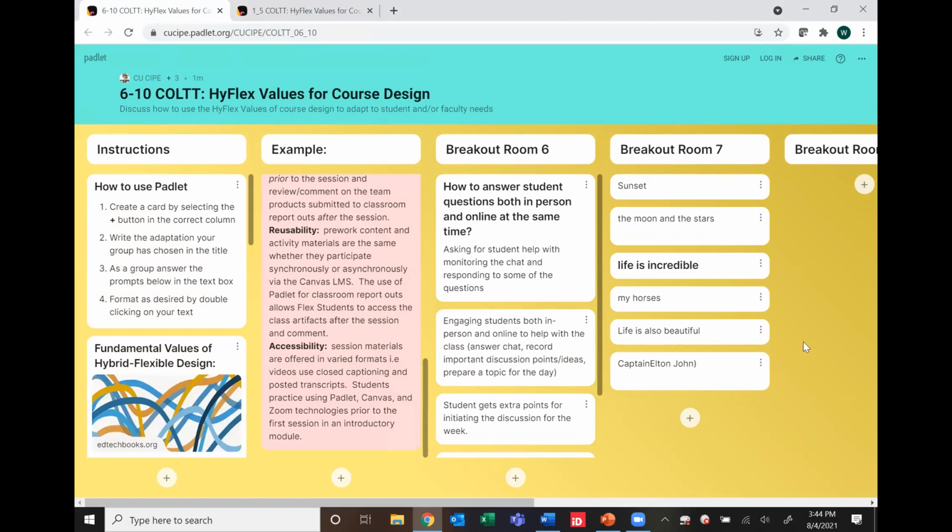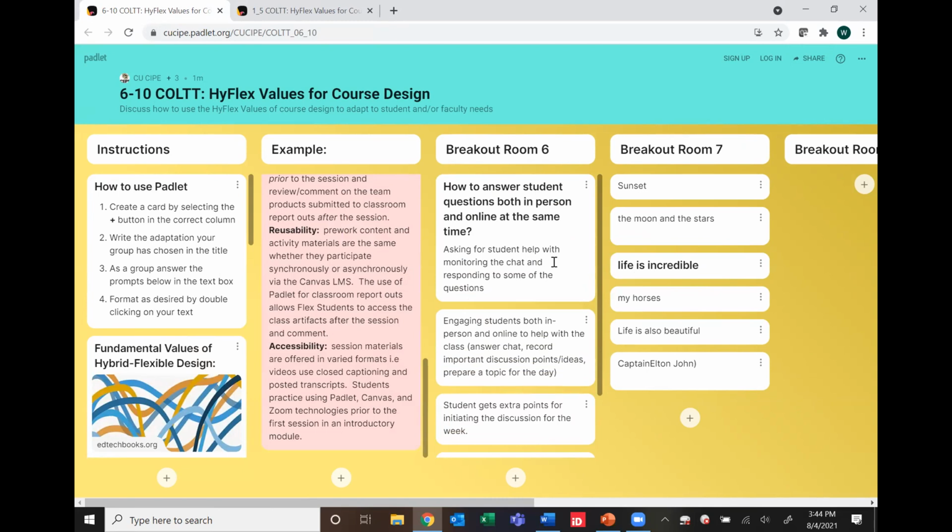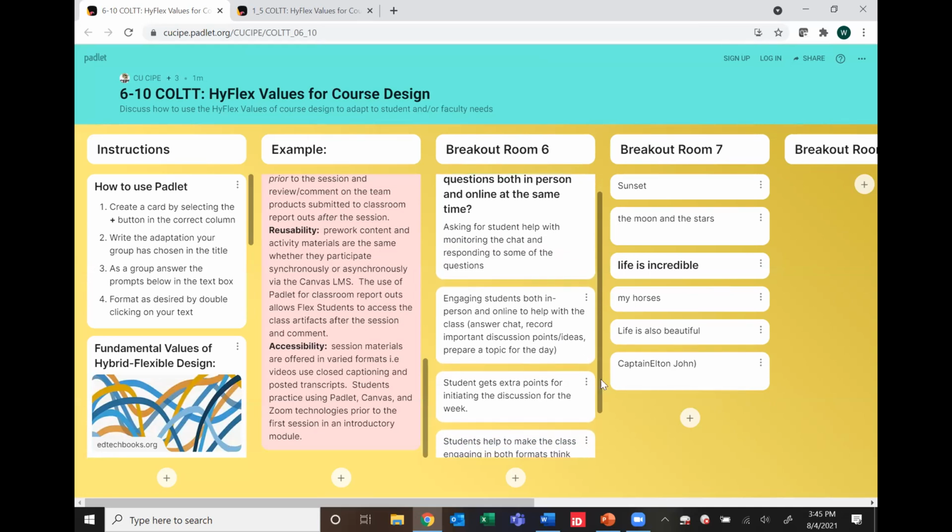one of our big questions was, how do you answer student questions both in person and online at the same time in a HyFlex situation? I haven't done HyFlex, but just managing the chat when I'm doing a synchronous Zoom class meeting is really hard. So that led us to thinking about how students can be engaged in the whole experience. Maybe somebody monitors the chat, responds to some of the questions if they can, or lets everyone know that there is a question so we can respond to it.